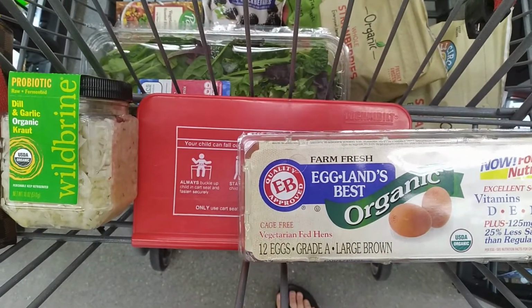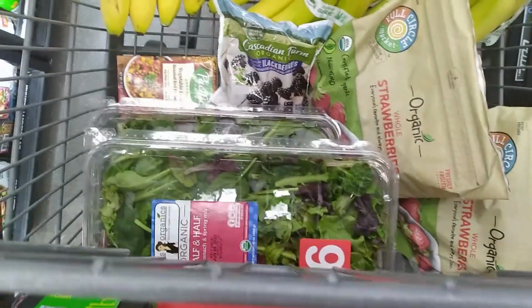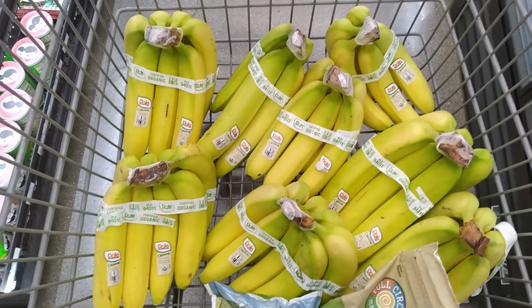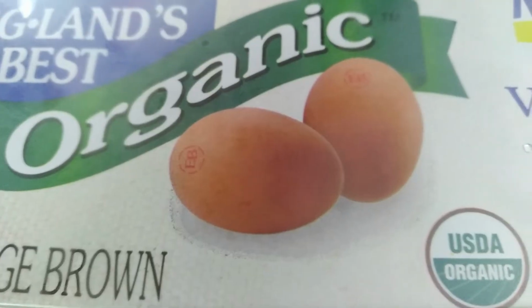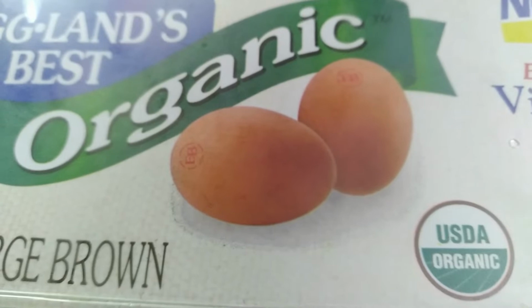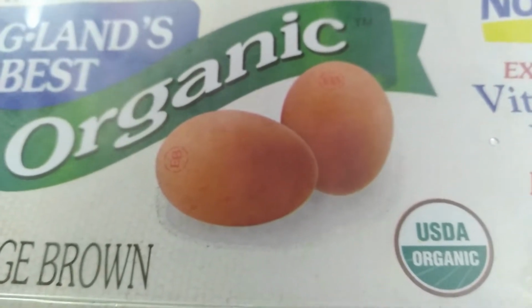I always see people looking in my cart, so I'll just show you my grocery refresh. This isn't a full run. I freeze the bananas when they're ripe. It depends on the week what I'm having. Most days my diet is vegan, but when I'm not doing that, I'm especially prone to seafood and eggs.